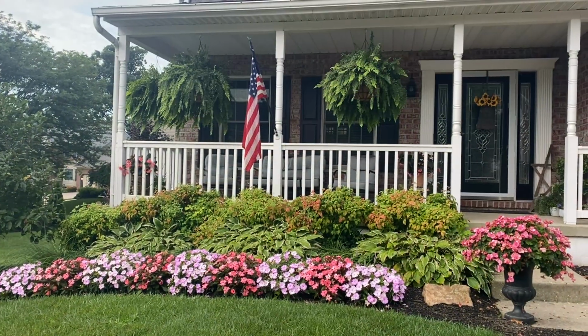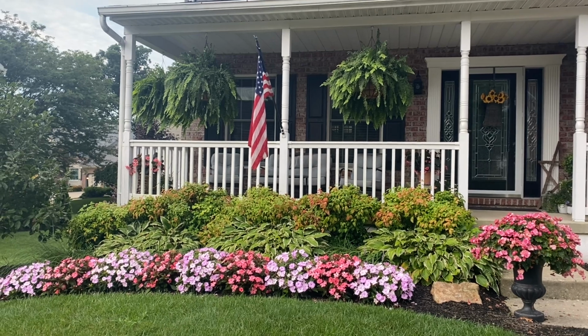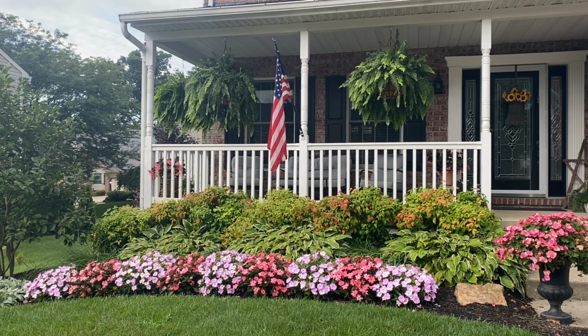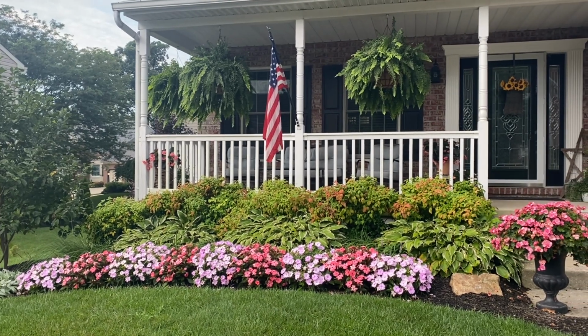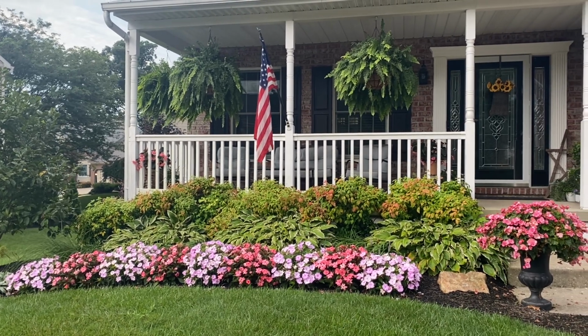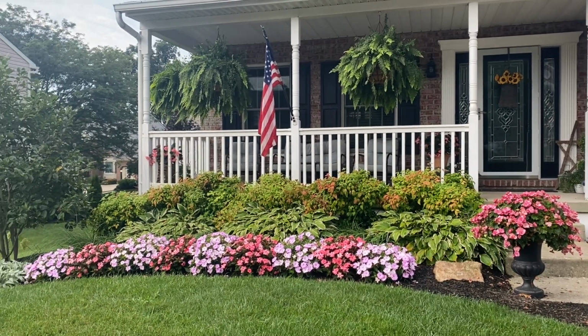The front of my house is looking so beautiful right now with the sun patiens really at their peak, and my begonia and ferns filling out so nicely, and the hosta, the andina. I'm just really pleased with how everything's looking right now. I just can't get enough of the sun patiens. I think that they're so beautiful.